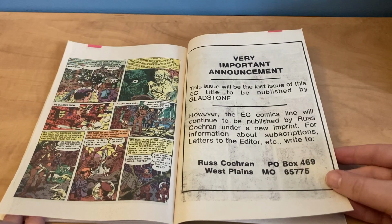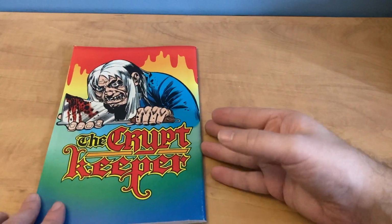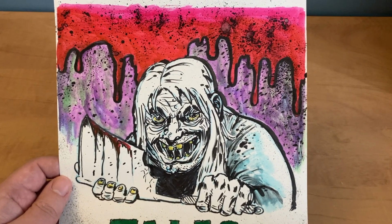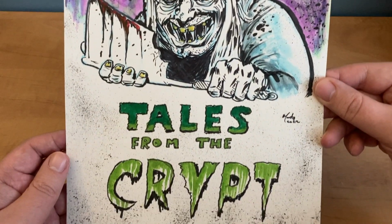And here's my favorite guy, the comic version of the Crypt Keeper. I drew him to use as a thumbnail image for this YouTube video. No matter what format you choose to read these comics in, I think you are in for a treat.